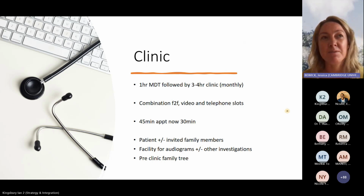And there we'll try and suggest as much phenotyping testing as possible that needs to be generated from that. We then have a 3 to 4 hour clinic, which is run monthly, and that's a combination of face-to-face, video and telephone appointments. We started off at 45-minute appointments, but actually we've been able to come down now to 30 minutes. And that's primarily because we send some information out to the patient before, so they already usually know their diagnosis beforehand, unless there's something particularly sensitive about it, then we'll only do that in clinic.